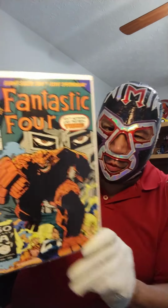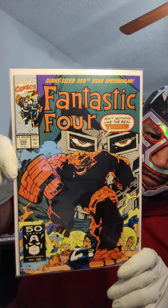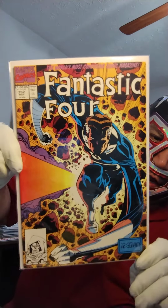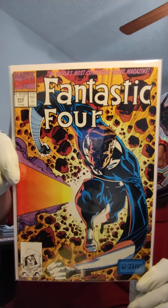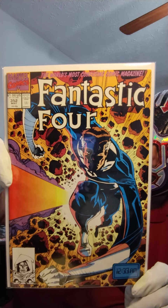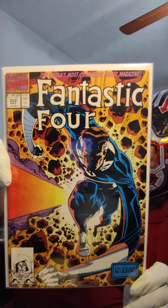Fantastic Four. I pulled this because I just thought this was a gorgeous Simonson cover. I love his art. And I didn't at first, but I do now. I really appreciate it. 1991, another cover by Walt Simonson, writer and artist. This is also the first appearance of the Minutemen of the TVA, Time Variance Authority.